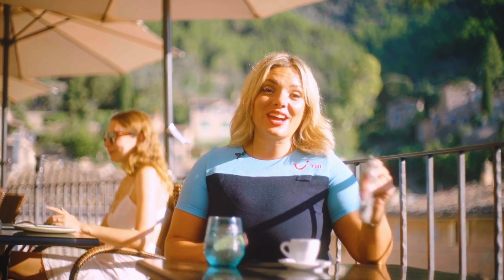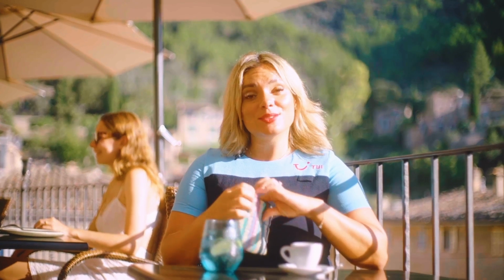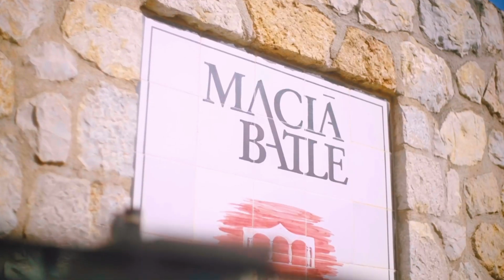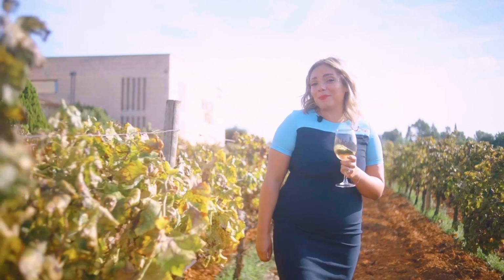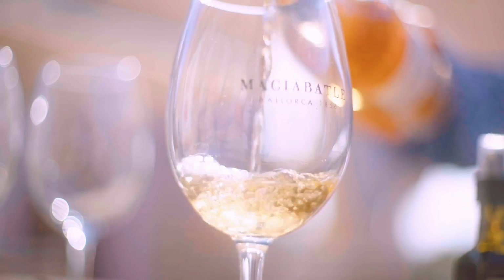In Majorca, the currency is euros. Gracias. And most places also accept card. Did you know Majorca is even home to a couple of winemaking regions? So why not join us on our winery tour and enjoy a taste when you visit?